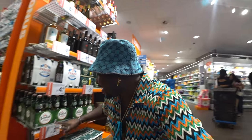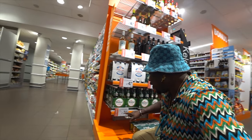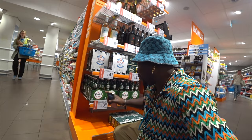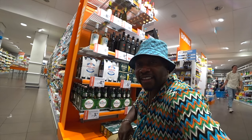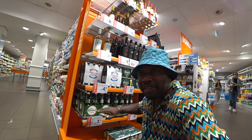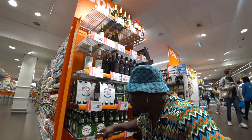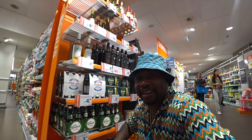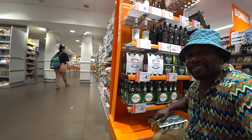I'm actually going to change my mind. Look at the Grolsch Pilsner, it's 3.52 for 4. I'm going to get that instead of the Heineken. You need to be on budget when you're traveling. So guys, I don't want to waste a lot of money. It's my birthday though, but I don't want to waste money. So I'm going to go for 4 of these for the price of the 2 Heineken. So guys, let me get this.